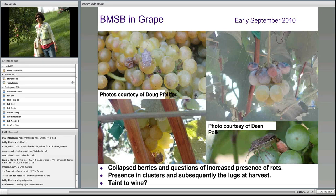We also saw them feeding on grape late in the season. This became an issue for a number of vineyards, who had to get them out of the clusters or the lugs because of potential issues with taint to the wine. Of course, the feeding itself causes collapse of the berries, and there was also an increased presence of rots despite the fact it was a very dry year. So those are the issues in grape.